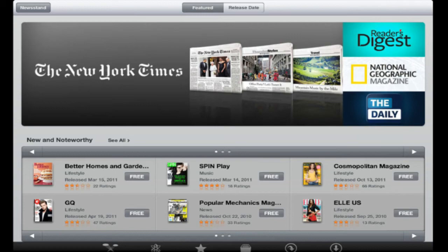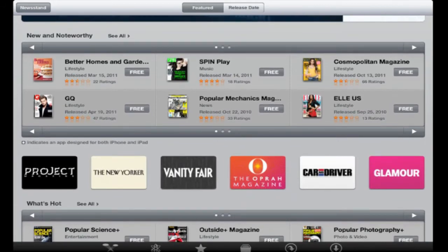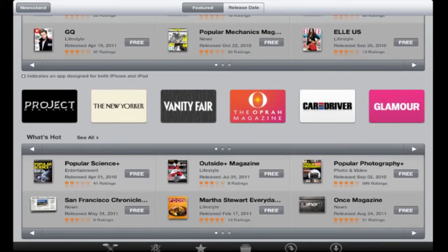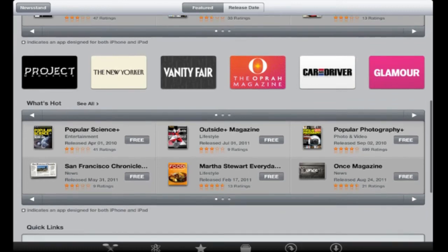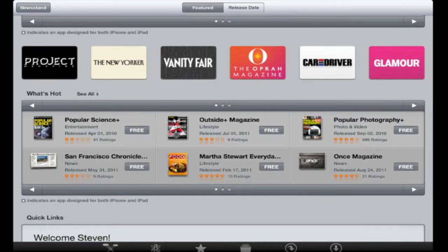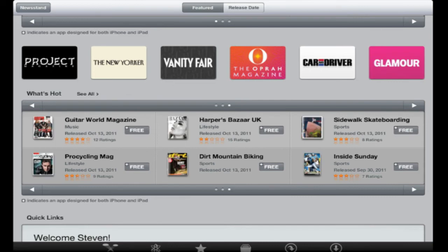Now, if you notice, it says free for most of them. That doesn't mean you're going to get the magazine for free, but I believe what it means is you can download the app itself from where you can order the magazine. And they have quite a fairly good selection. I found several that were very interesting. I'll cycle through it quickly just to give you an idea. There's fitness, Popular Mechanics, some UK magazines as well.